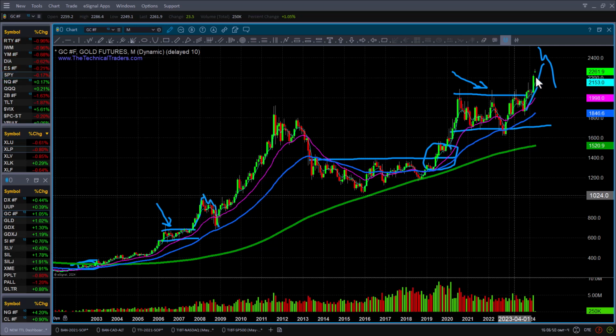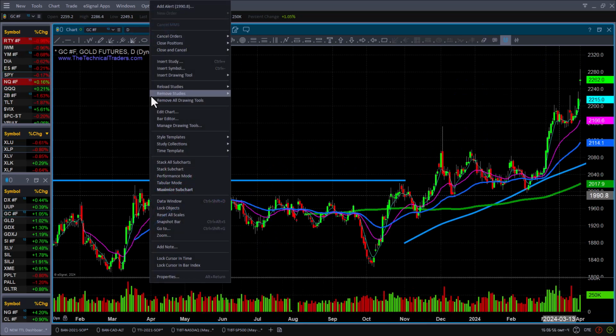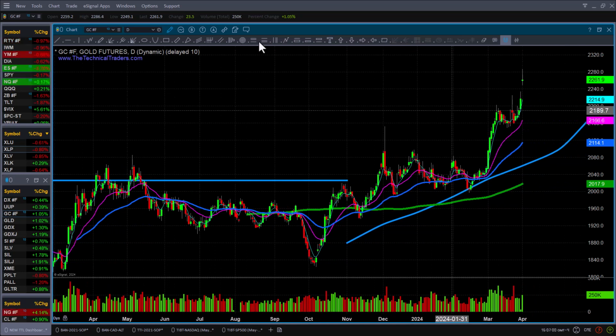Now, gold has been trading up at new highs. Actually, we'll go to the daily chart of gold so you can see the short-term viewpoint here of where the market is running. Now, I use Fibonacci extension.